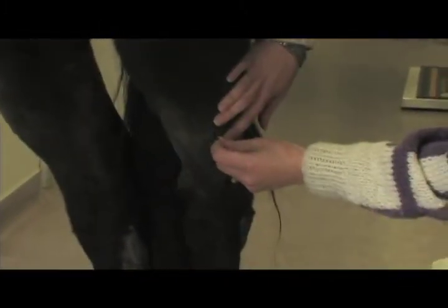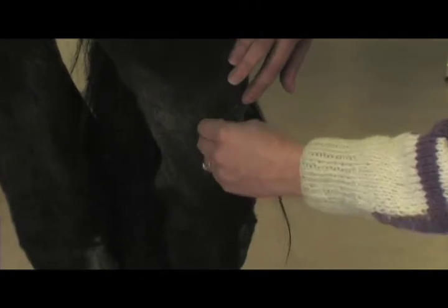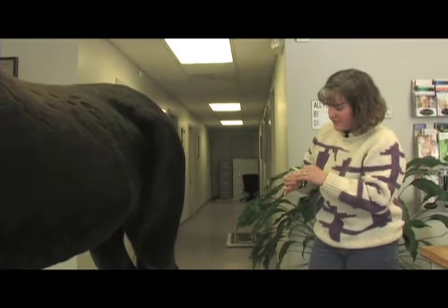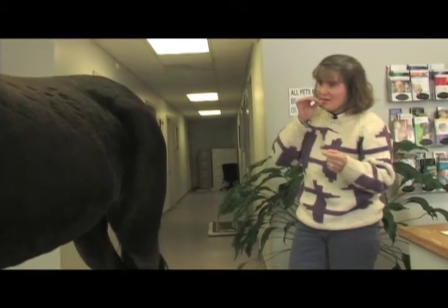This is Blue's very favorite point. She likes to keep her needles in here. She doesn't always give them back to me. And I have that happen more often than you would expect, that an animal really needs strong treatment somewhere, and their bodies actually grip the needles and won't let them go, and I just have the owners pull them out at home later.